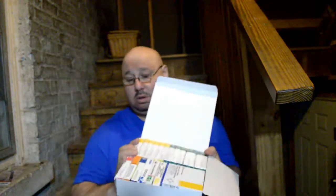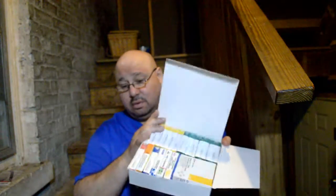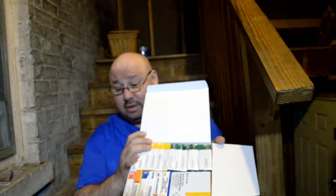This box here, I got from First Aid Only. I got it at Amazon. It's got 18 individual boxes, and I'll put the description below. And you can see they're color-coded. It's real basic. It's like a filler for your first aid box. And like I said, I picked this up for $20. Well, $30 at Amazon. It's a good starter pack.